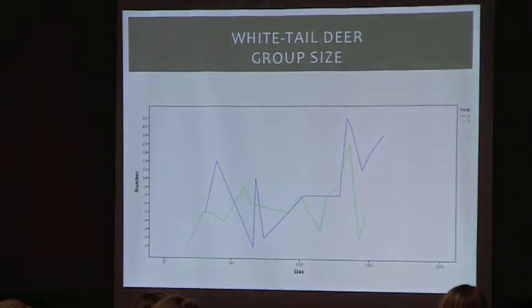And here we have the high counts of group sizes throughout the 2 years of study so far. My studies tend to go from October through the end of March or April, so it's still ongoing. So I'm just showing data that I have to compare. And the way I did this was basically just take the highest group sizes per week and graph them on here. So you can see it's extremely variable.